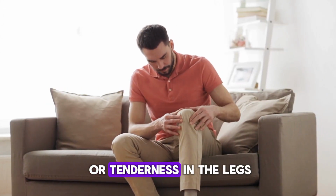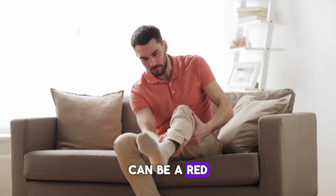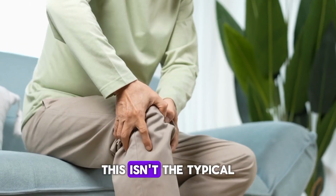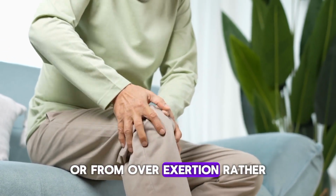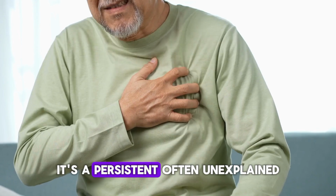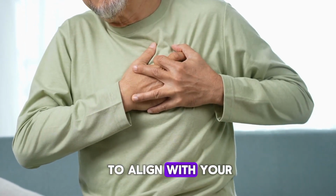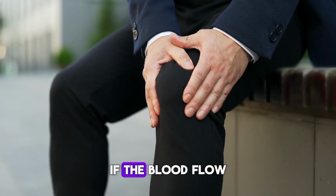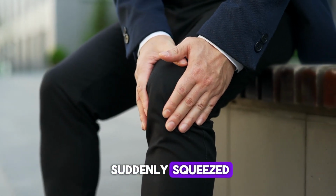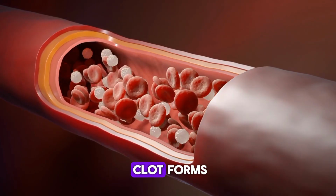Pain or tenderness in the legs, particularly in areas like the calf or thigh, can be a red flag for blood clots. This isn't the typical muscle soreness that comes after a workout or from overexertion. Rather, it's a persistent, often unexplained pain that doesn't seem to align with your recent physical activities. Imagine how it might feel if the blood flow in your leg was suddenly squeezed by an invisible force. This is similar to what happens when a clot forms.